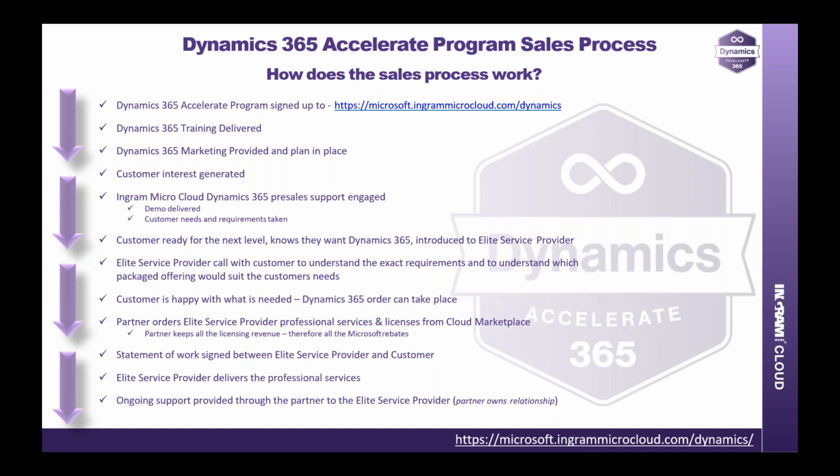We introduce the ESP to your customer. Then the ESP will be doing all the scoping. They will assess and share the billing to understand the exact requirement. Then they will have an in-depth conversation with your customer to understand the requirements, and they will also provide which will be the best solution offering or the professional pack that will suit their requirement. And then once the customer is happy, that Dynamics 365 project is signed off, and then they kick off the project.